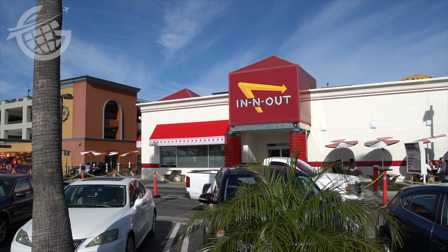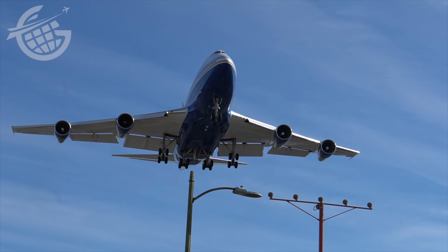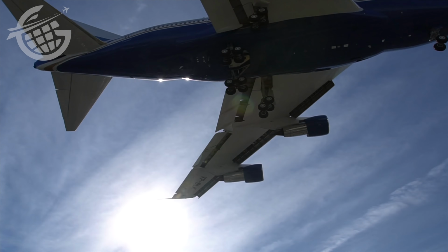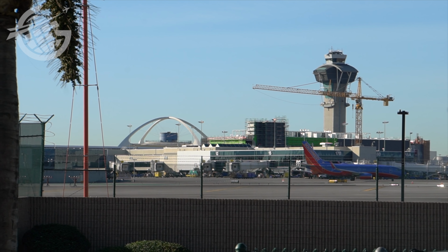Hello, Jet Setters. I'm Jeb Brooks from greenergrass.com, and I have come to the best fast food restaurant on the planet. And it's not just the hamburgers that are good. I'm here because this is one of the most amazing spots for plane spotters on the planet. See, I'm at the In-N-Out Burger right at LAX. Let's check out some of the action here at LA.